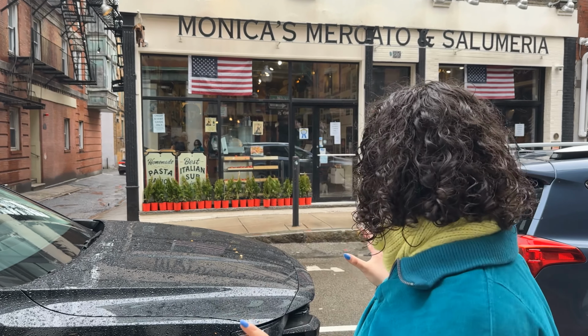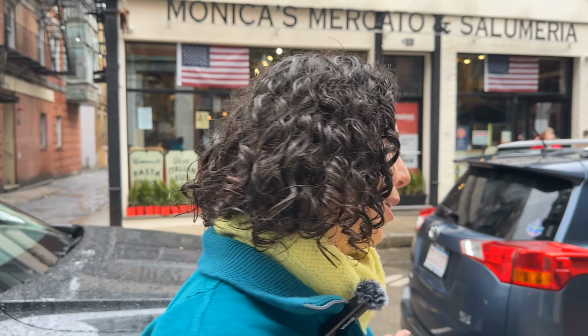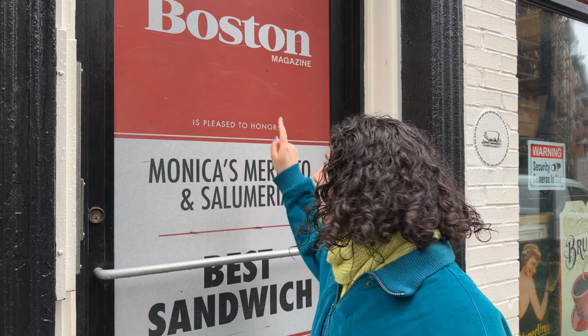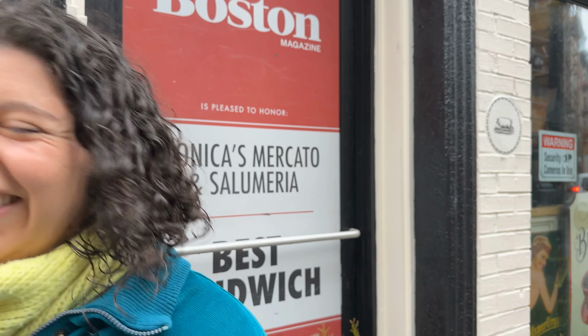The next stop is Monica's for some sandwiches. Now, they're known for their big Italian cold cut sandwiches, but I think it's not just me who's interested in them, because they have a sign out front that claims they're the best sandwich. I can't even see if it says in Boston, but that's where we're at right now, so let's go. To clarify, best sandwich is written by the Boston Magazine, so oh, let's go.